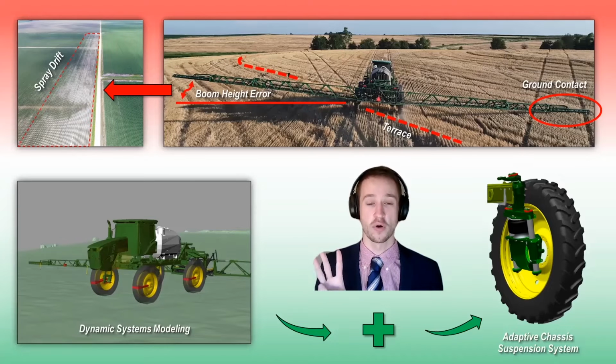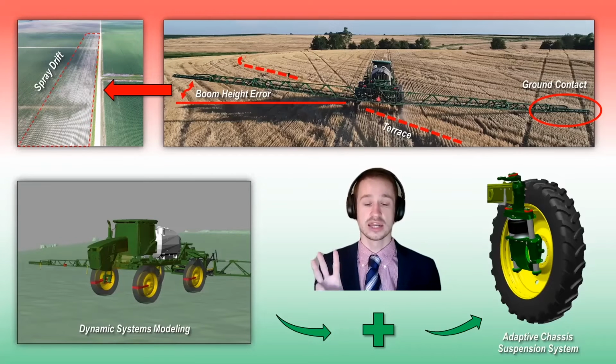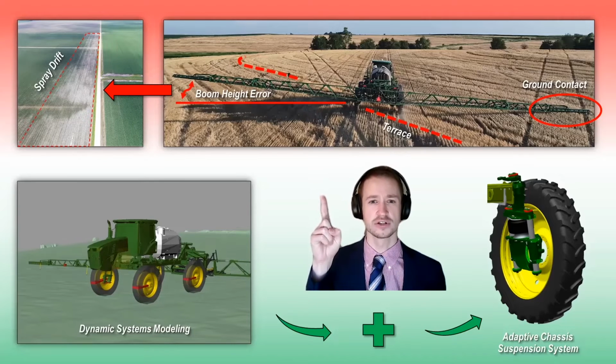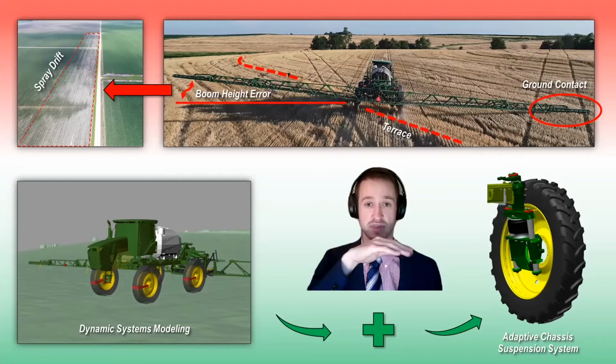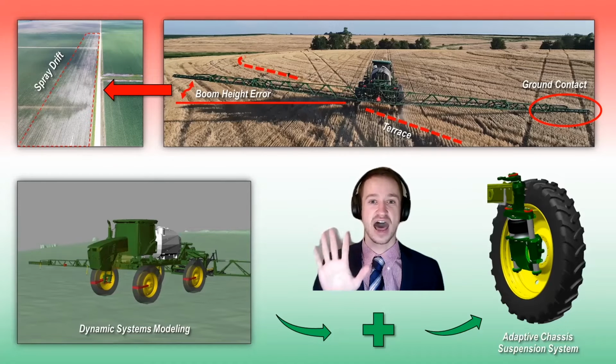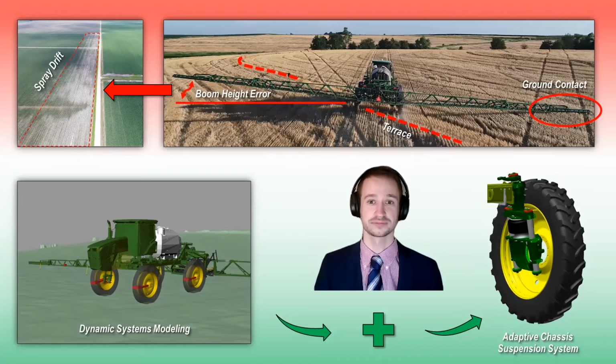Last but not least, the most important ramification is spray drift. Now, when these booms are too far away from the crop canopy, where there's significant boom height error, as shown in the visual above, there's potential for the chemical to drift throughout the air into neighboring fields and water systems, like rivers and lakes. Now, drift from dicamba, which is a popular pesticide, damaged nearly 5 million acres of soybeans in the US between 2017 and 2018.